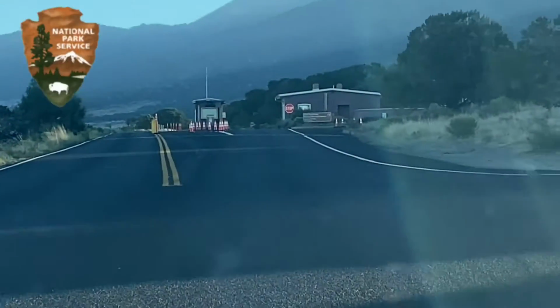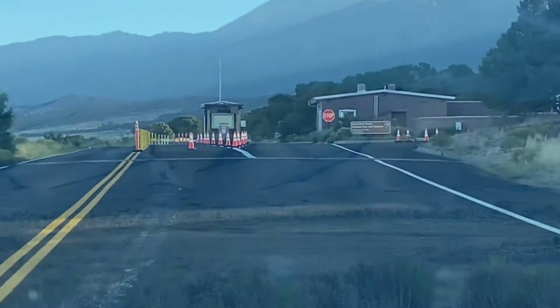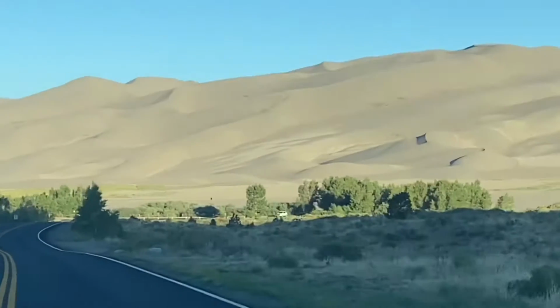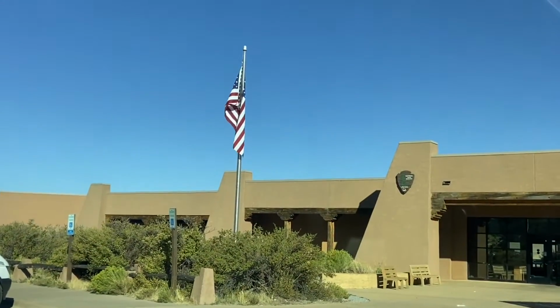Now, Great Sand Dunes is a national park, so your America the Beautiful Pass will work here. Otherwise, it's $25 per vehicle. But on the plus side, they are open 24 hours a day, 7 days a week, including holidays. So there are no time restrictions of when you have to leave or when you can come in.